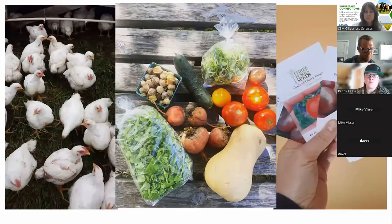As was mentioned, we focus on 3 main enterprises on our farm. So we have pasture-raised chicken, vegetables, and seeds. Our entire operation is certified organic, and we have been certified organic since we started. Our current production area is around 4.5 acres of vegetables, 3/4 of an acre of seed, and then I think there's about 2 or 3 acres that are dedicated to pasture-raised chicken.